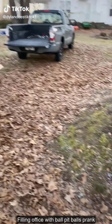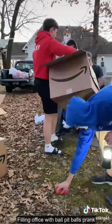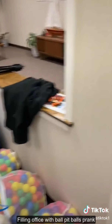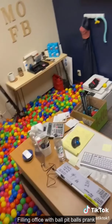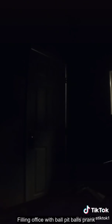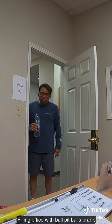So one day, my brother and his friend had an idea to take all the ball pit balls from my storm shelter and put them all in our friend Joe's office, who's an insurance agent. So we transported them all to the office, and we had to put them all in here. But first, I spun around in the chair a little bit, and then got to pouring, and we poured out all the ball pit balls, and it was completely covered. I set the GoPro up. We shut the lights off and left, and he was supposed to come back in the morning, but he actually ended up coming in at midnight. And here was his reaction.